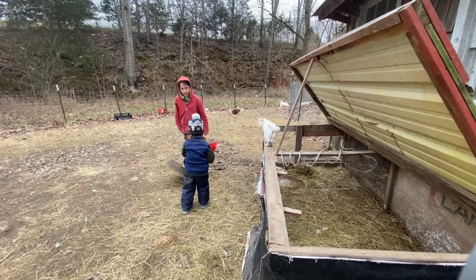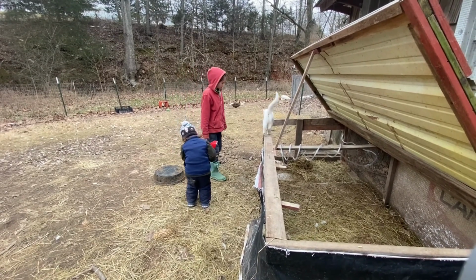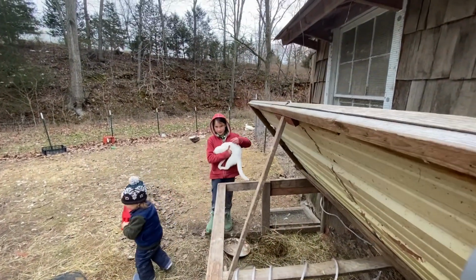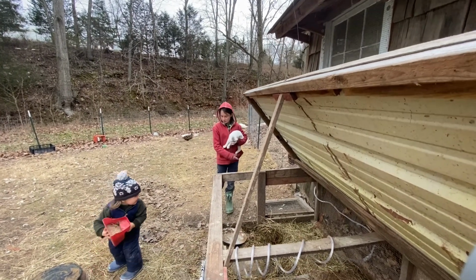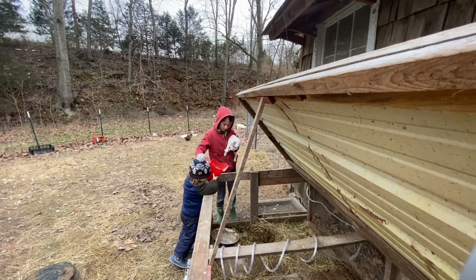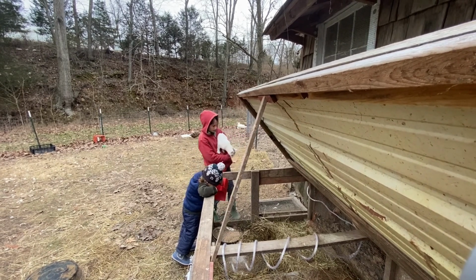Muddy. It is muddy. Oh, muddy. Oh, Teddy. Teddy, put the food in the bowl. The bowl. The frying pan. Dump it in. Make sure you get it in. This isn't cat food.